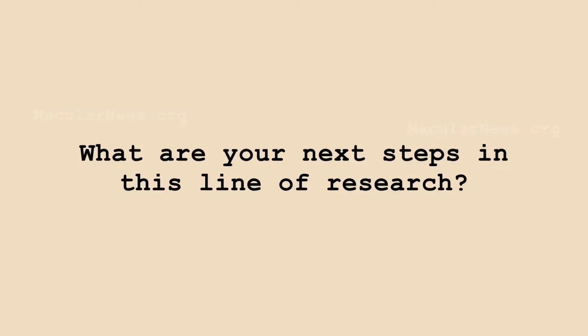What are your next steps in this line of research? Variables that we would be interested in looking at. We are also interested in looking at color, background, intensity. We may look at other fonts. But this is definitely an area of interest to many, many of our patients, not just for macular degeneration, but also diabetes and glaucoma and other diseases where people can lose a significant amount of central functional quality vision.